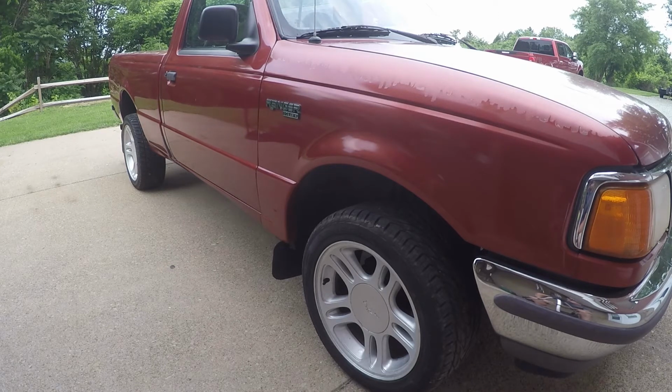You'll notice that this doesn't have a set of the factory Ranger wheels on it. These are actually 1996 Ford Mustang GT wheels, and I picked those up a few days ago. The reason I did that was because the original wheels and tires that were on it were all four different brands, and there were two different sizes. One of the four tires was a different size than the other three, and I didn't really want to run the truck that way, so I decided to pick up this set of Mustang wheels fairly cheap.